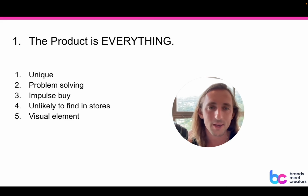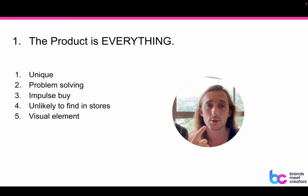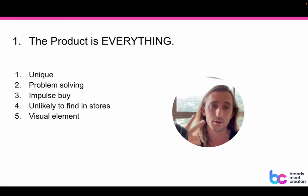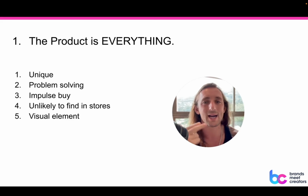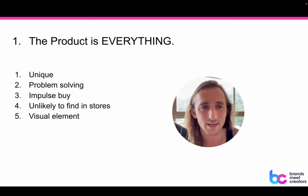And so the 5 big things that we're looking for in a product is 1, it has to be super unique. 2, problem solving product. 3, an impulse buy price range, something that someone sees it once, they get it, they pull out their credit card, they buy on the spot. They don't have to think about it too much.